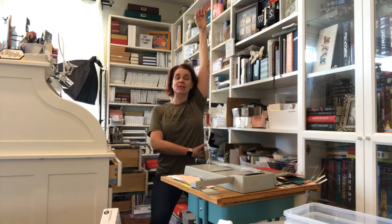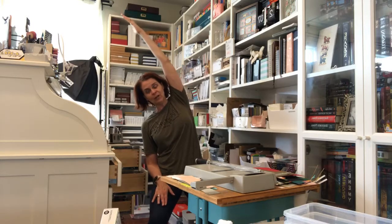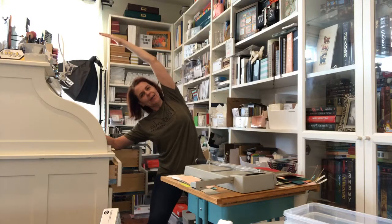So we're going to take a little side lean. So bring one arm up really tall. Imagine like you're reaching for something on a high shelf. Feel that the belly pulls in and there is space in the ribs. Good. And then we lean away from that arm. And you can do your top hand or this bottom hand on your leg, on your chair. I'm going to actually lean it on my desk, so then I can push into that and I can push into my ribs and I can breathe here.